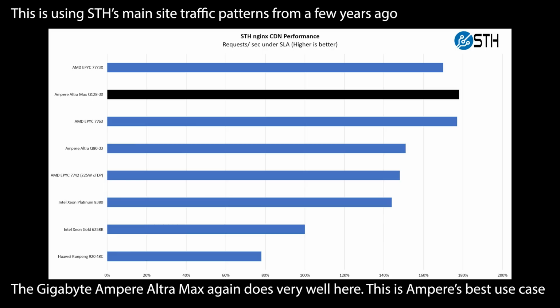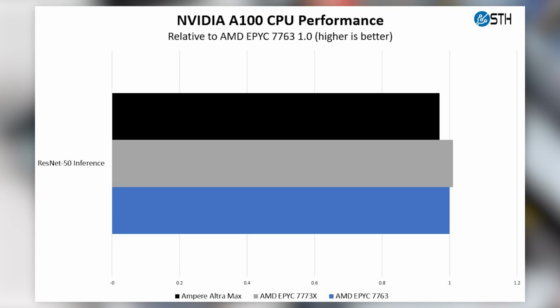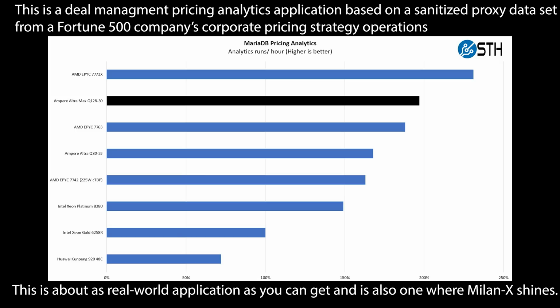And the other little wrinkle is that this is the AMD EPYC 7773X, and this will be a little bit faster just because you have another ½ gigabyte of cache on this. So this one's actually faster because of that in a lot of workloads.